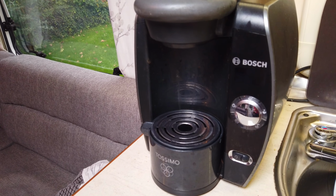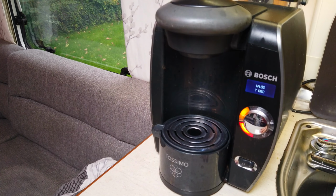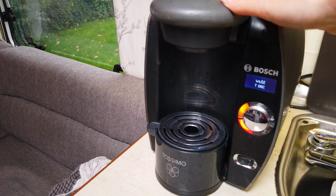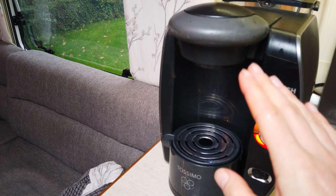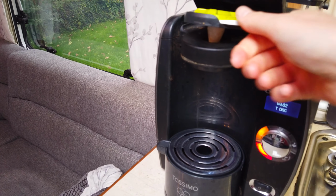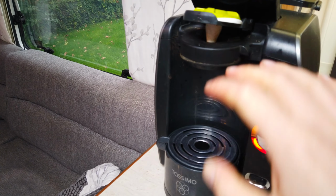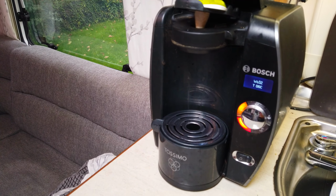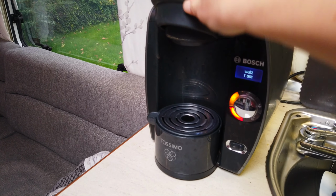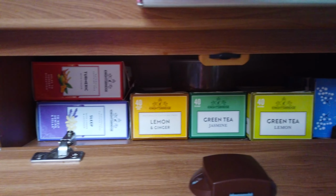The next thing we treasure and love, and we are keeping it because it's still working, we don't care there are newer models, is our Bosch Tassimo coffee machine. And we love it because, well, we don't really drink much coffee, but what I like is that you can dispense hot water with this machine, and you prepare as much as you need. You don't have to boil a full kettle. I'm the only one who drinks hot drinks, and when I say I love tea, I mean it.